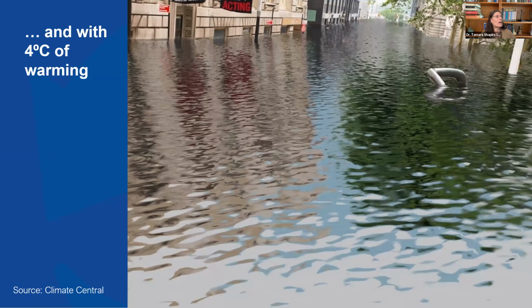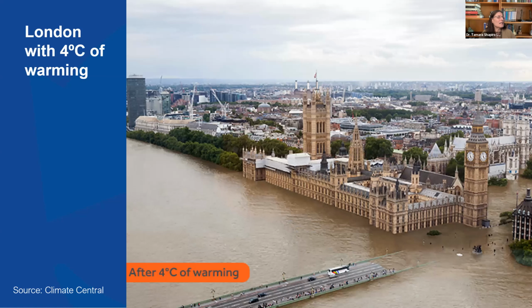So you're talking about, just where this location is, something on the order of a 5 to 6 foot increase, or even more increase in water. This is London with 4 degrees Celsius of warming. This is Parliament. See, the entire lower level of Parliament is underwater. This is the Thames River and the Westminster Bridge. The ends of the bridge are underwater.